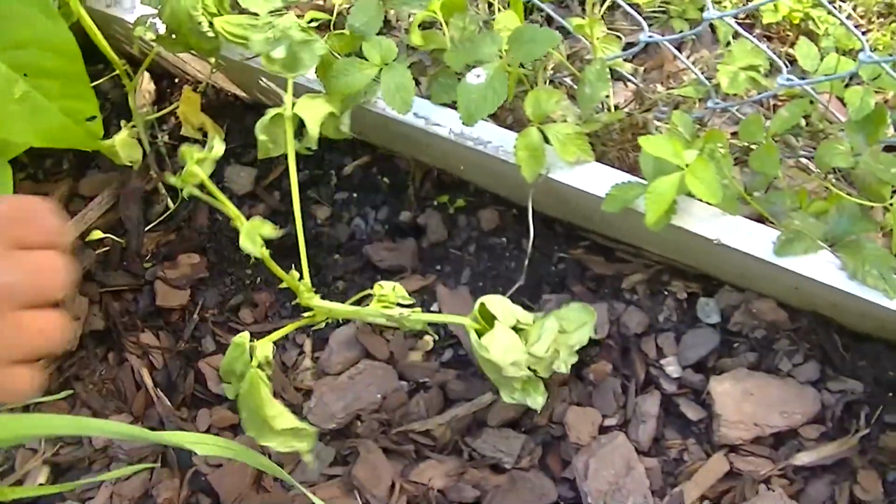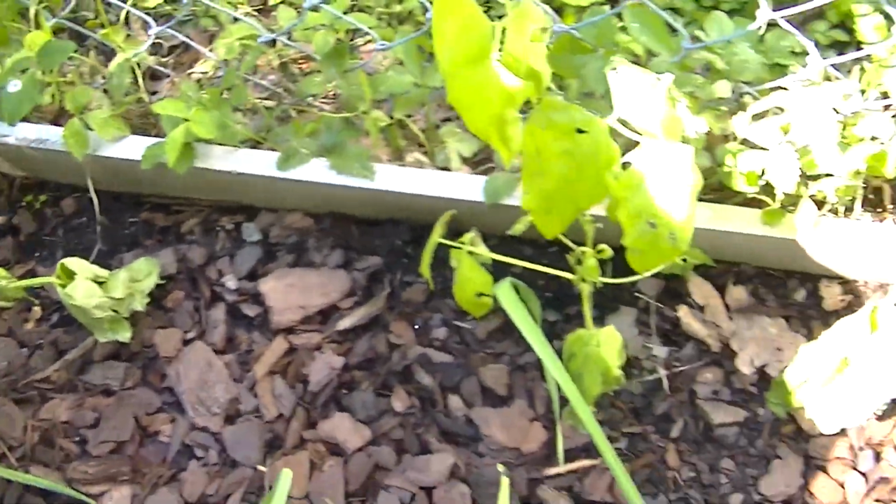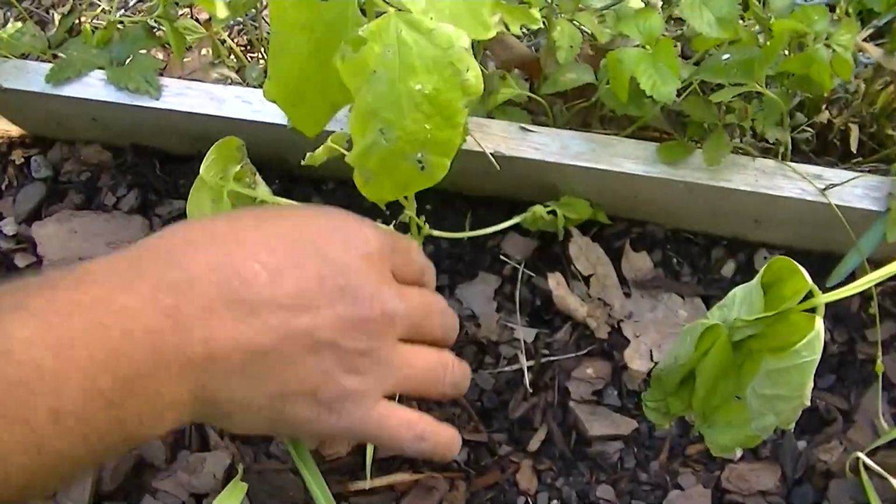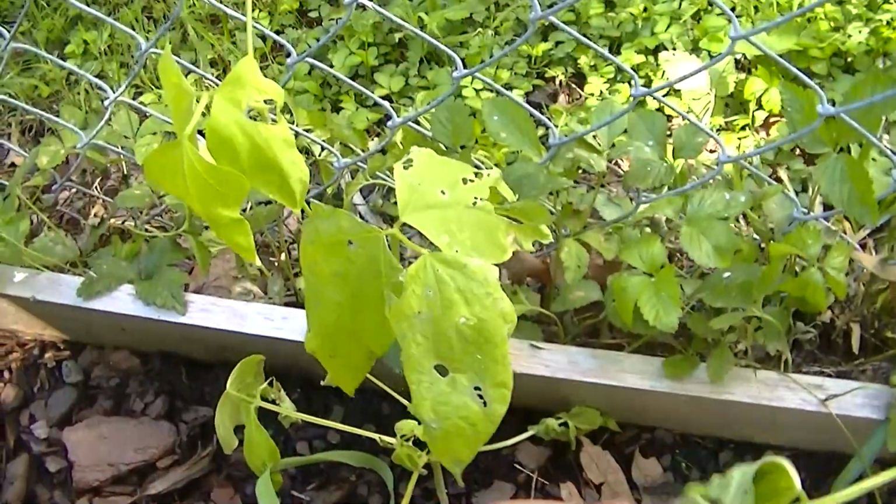This one's, I don't know what's going on. I'm going to let it go. This one's hanging on. And I'm going to plant another one right here.